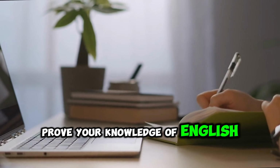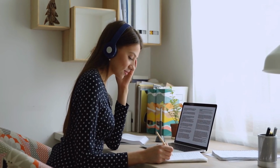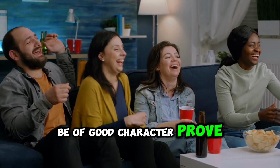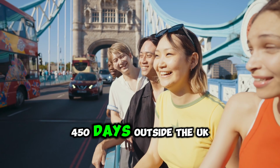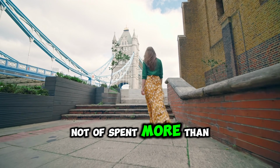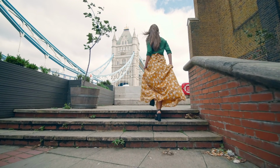Prove your knowledge of English, Welsh or Scottish Gaelic. Pass the Life in the UK test. Intend to continue living in the UK. Be of good character. Prove you were in the UK exactly 5 years before the day you sent your application. Not have spent more than 450 days outside the UK during the 5 years before your application. Not have spent more than 90 days outside the UK in 12 months before your application.